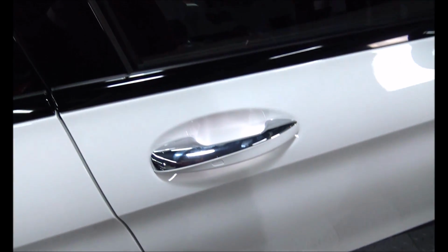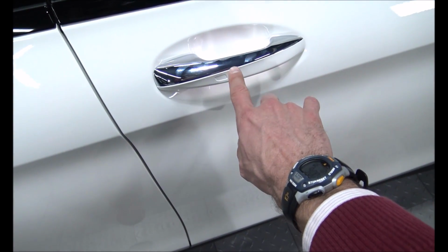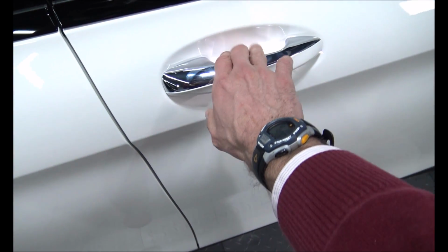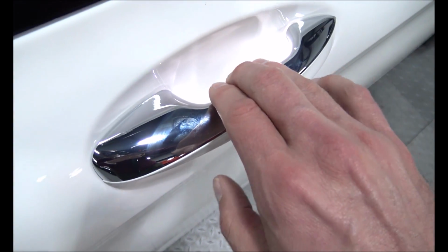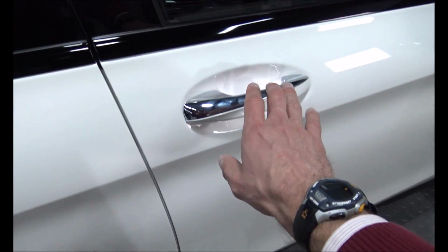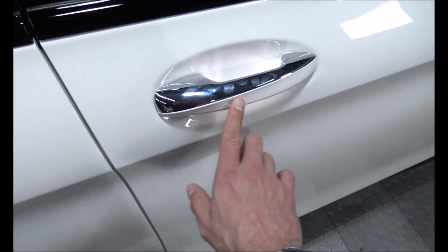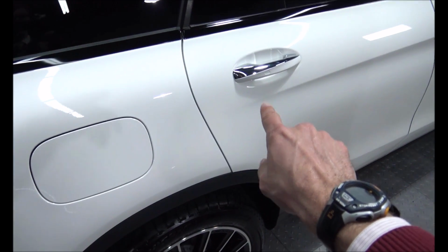And another neat thing that I noticed is that it seems like you can actually touch that metal portion, just barely over that metal portion. My finger was right there. I know I'm geeking out on that handle now, but it's just really nice for something to respond that fast. Now the fuel door is linked to the locking and the unlocking of the doors.